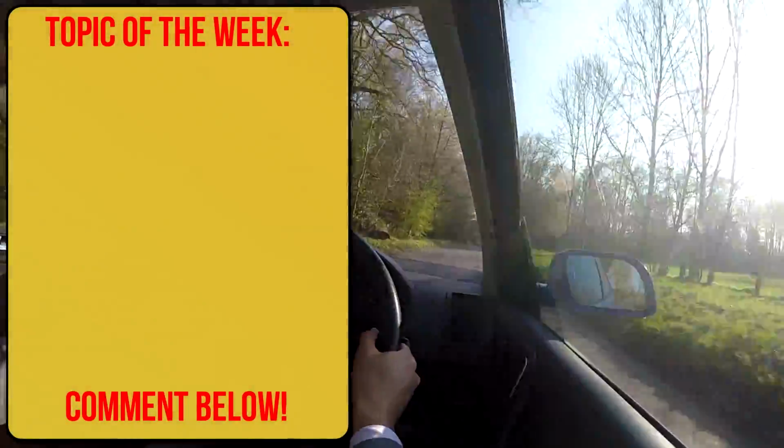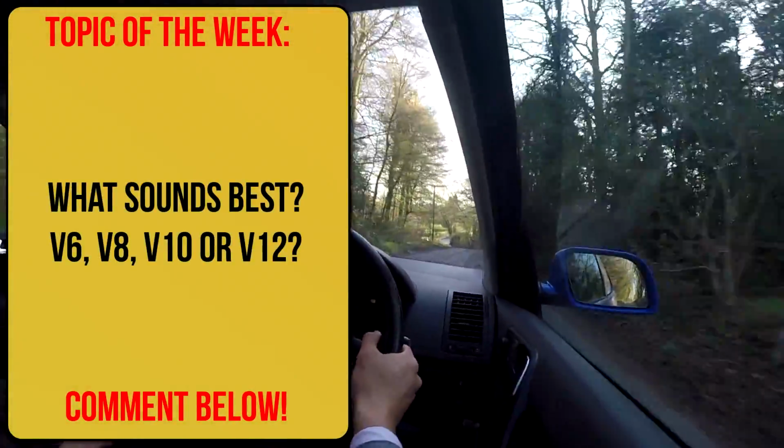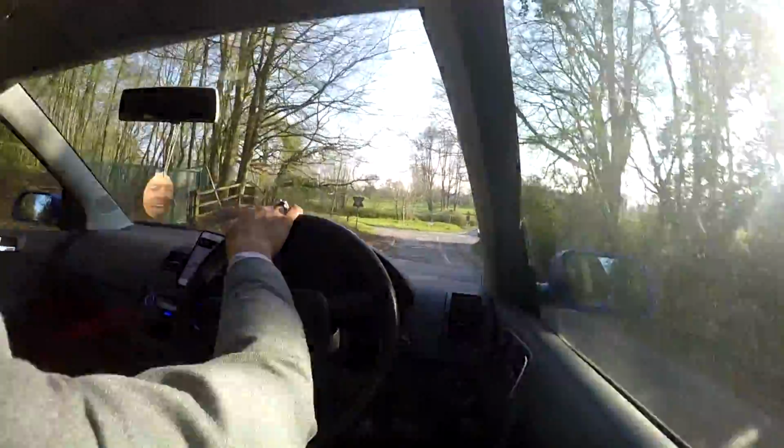This leads me on perfectly to the topic of the week this week, which is, in general, which engine sounds best? A V6, a V8, a V10 or a V12? Let me know your thoughts in the comments down below and we'll have a chat about it.